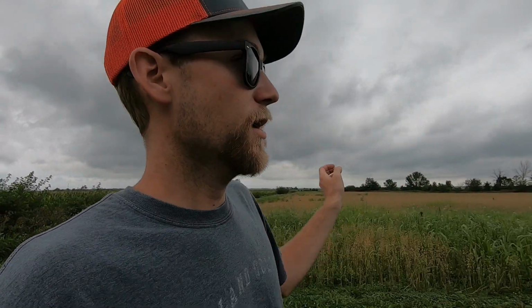I'm not real concerned about getting all the oats because I mainly wanted this to be a hay field. The oats were just kind of a nurse crop. So I will use the oats, some of them for our goats, and then I'll sell the rest, maybe use some for cover crops, we'll see. But like I said, I'm not too concerned with the oats. If I lose a little bit on the end, it's not gonna be a big deal.